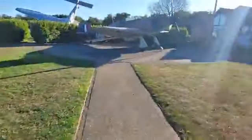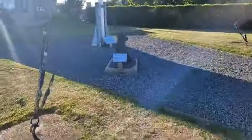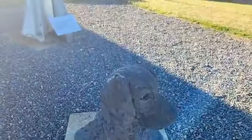Okay, let's go and have a look at these replicas. Oh, just spotted something really cool. The squadron dog. A little cool little sculpture. So this squadron.